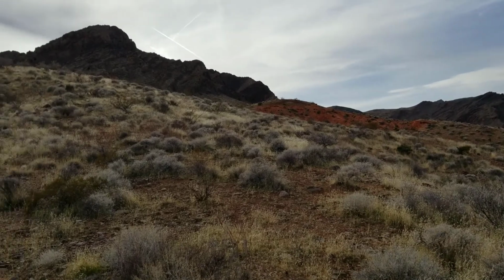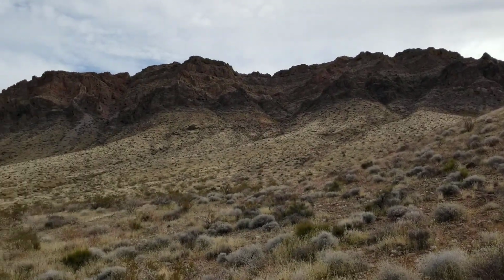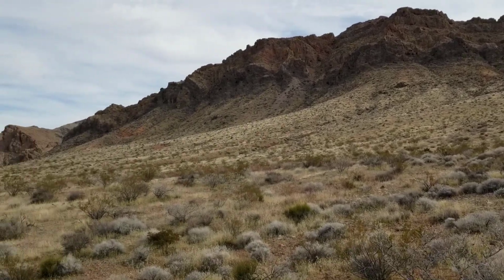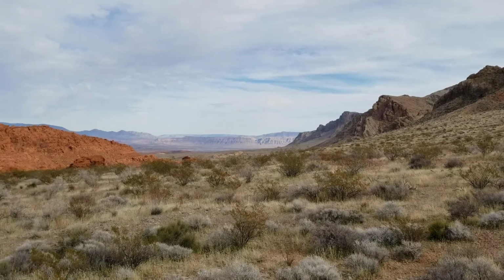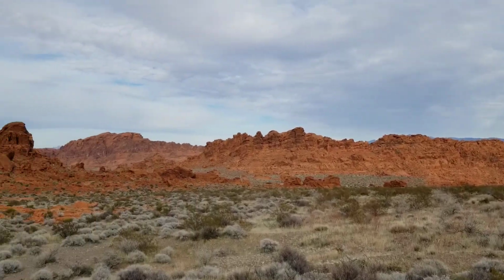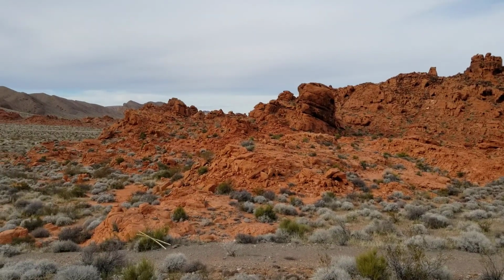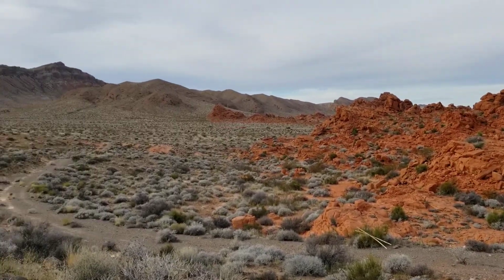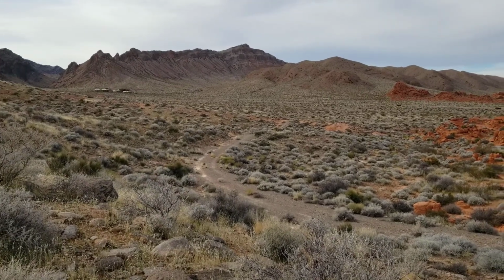And then the mountains along the border. I saw a flock of bighorn sheep running up these mountains a little earlier. They were too far in the distance to get a good picture. So just have to remember, they were running. Okay, and so now we head back to our point of origin.